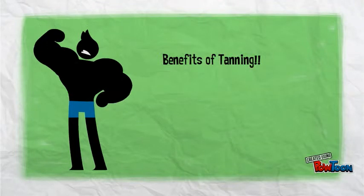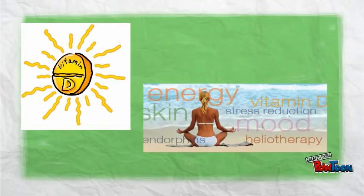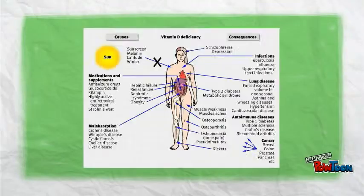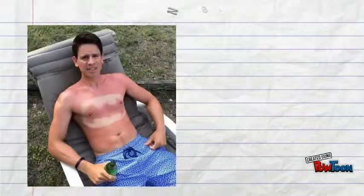Benefits of tanning. Exposure to sunlight has been linked to improved energy and elevated mood. Getting a base tan can act as the body's natural protection against sunburn. Sunlight contains UVB. UVB helps individuals who have seasonal variations in their vitamin D levels and can become vitamin D deficient. Lower vitamin D levels have been associated with increased risks for several types of cancer, heart disease, and bone disease. Vitamin D deficiency may also play a role in autoimmune disease.